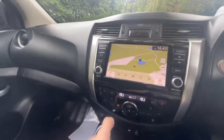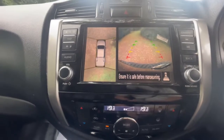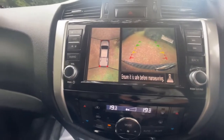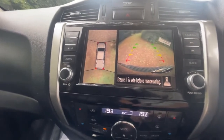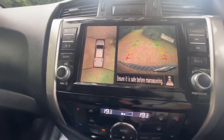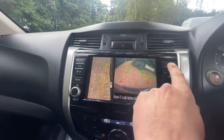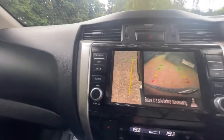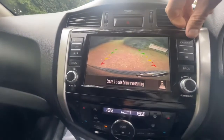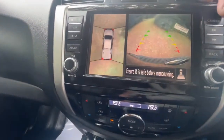So let's have a quick look at the reversing camera first. As you can see, you get a much better high definition image on these later systems. So you get your 360 view to the left, then your reverse image to the right. Now if you click on camera, which is up here, you then get your left view and then your reverse image. Or if you press it again, it should give you the full reverse image, so you can choose which one's best for you. I mean, for me, I like that one.